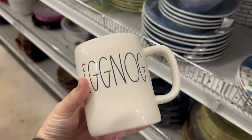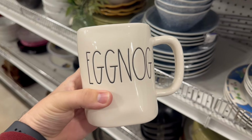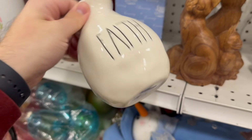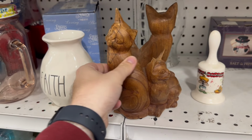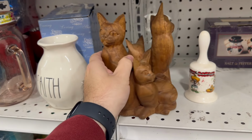I was so glad to see that Florida did not have a short supply of Ray Dunn at the thrift store. This got me really excited because it meant that I was probably going to find some really cool pieces, and it felt just like being back home in California where I find so much Ray Dunn. Now this piece was absolutely amazing. It was very detailed. I'm not sure if it was hand carved. It must have been, it looks like it is.